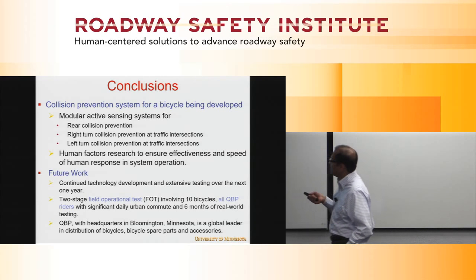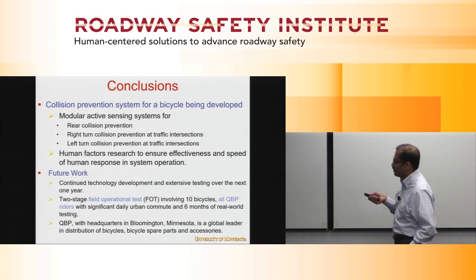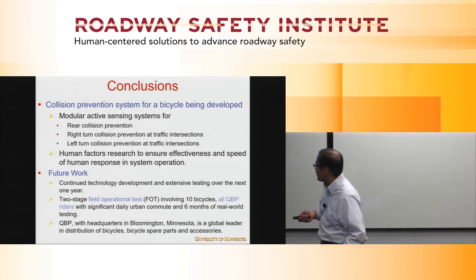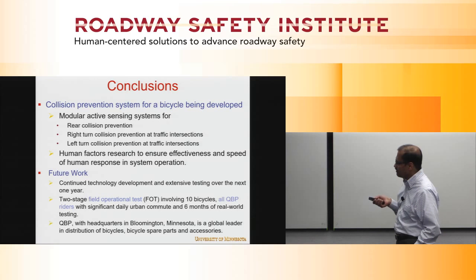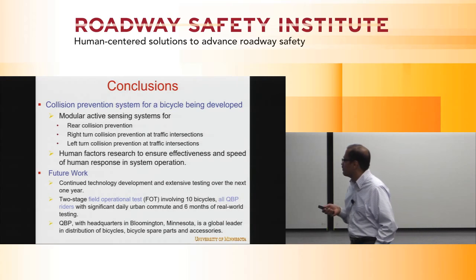And then the left turn collision we talked about. This is based on the low density LiDAR sensor that is going to monitor all left turning cars at intersections. There's also human factors research going on to ensure that the alarm that we sound is effective and elicits a fast response from the driver.